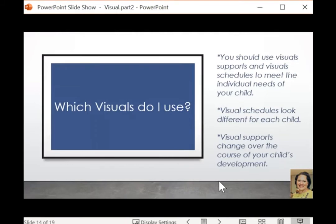As your child gets older, they may resist the visuals, and that's because it's not age appropriate. They're past the pictures. They're past the baby pictures. Maybe they want real pictures of them actually doing the task. So think about that, just like everything else we change as they grow, it's the same with visuals. Sometimes kids want to transition just to words when they can read.